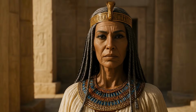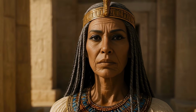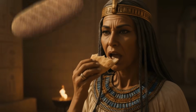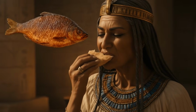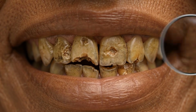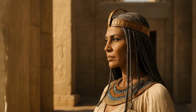Lady Shanette Ah was in her late 30s or early 40s, old age by Egyptian standards of that time. Like other Egyptians at the time, she ate meals of bread, lentils, and fish. By that age, her teeth were already badly worn down, yellowish with enamel eroded, because food in ancient Egypt often had grains of sand in it. But she wasn't just a regular woman.